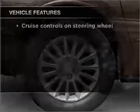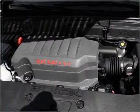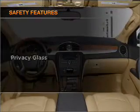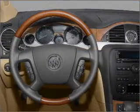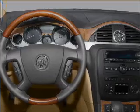Air conditioning, power door locks, power windows, power steering, cruise control, an alarm system, an AM/FM stereo with a CD player. And for your peace of mind, the following safety equipment is included. Front ventilated disc brakes, passenger airbag, side airbag, curtain head airbags, stability control, daytime running lights.